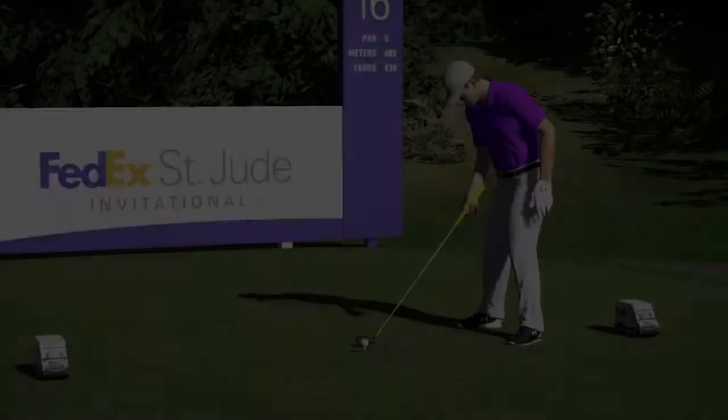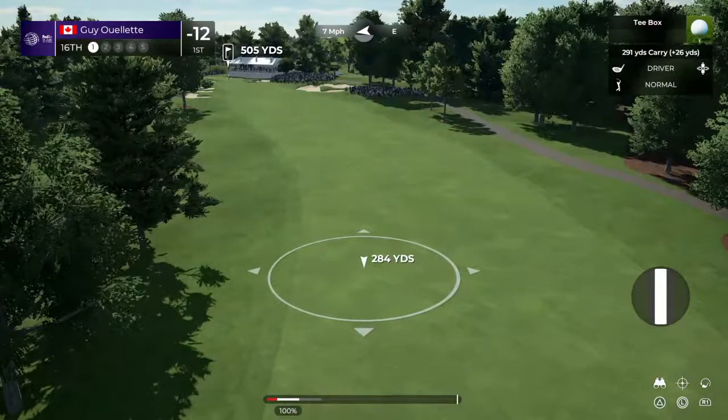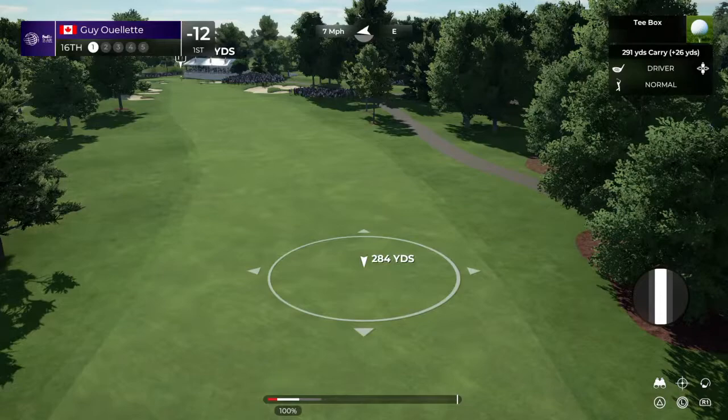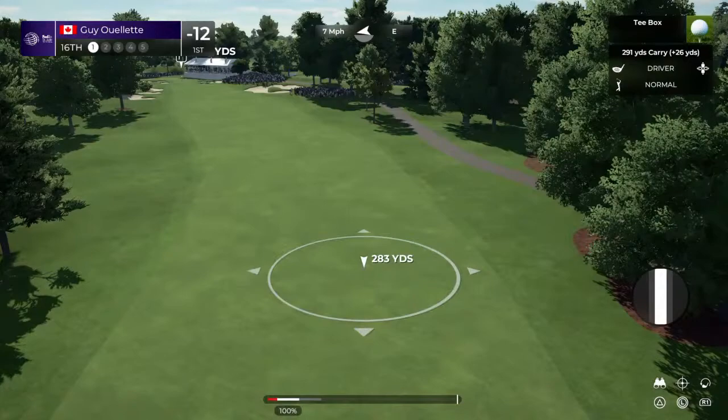The 16th at TPC Southwind is the last genuine birdie hole on the course. It's a par 5 measuring just 530 yards, but there's a lot required on the tee shot that's played uphill to a ridge. If you can get it up over the rise, a good chance for reaching the green here in 2 to set up a birdie and even perhaps eagle. But be wary of this green. There's a big bunker short left, and if you find it, it's not an easy up and down. Well, maybe even a par can be hard.